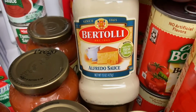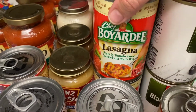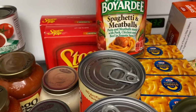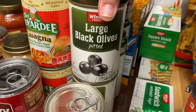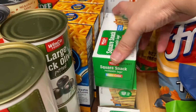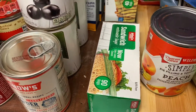And then I got 2 jars of Alfredo sauce, 2 boxes of chicken stuffing, and then 2 each of lasagna, mini beef ravioli and meatballs, beefaroni, spaghetti and meatballs, 4 cans of large black olives, 6 boxes of mac and cheese, a box of bread bags, 3 boxes of my favorite multicolor square snack bags, and then a box of sandwich bags.